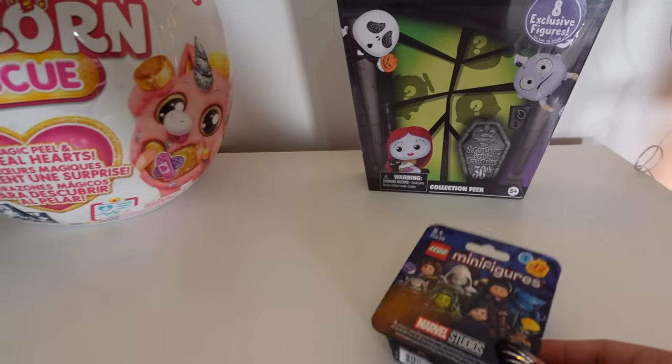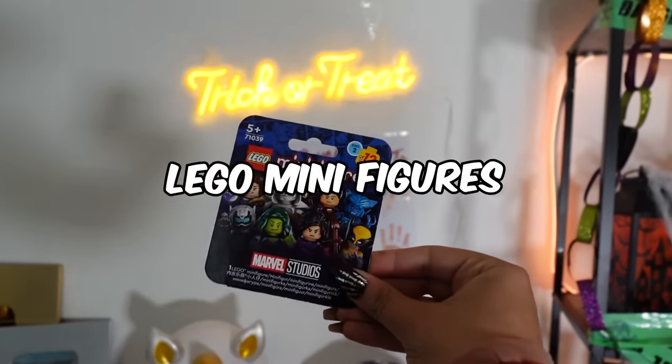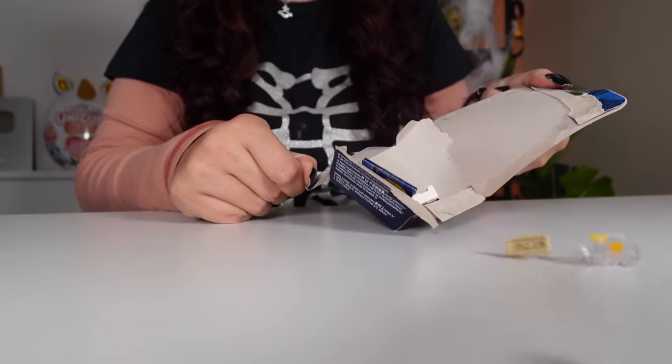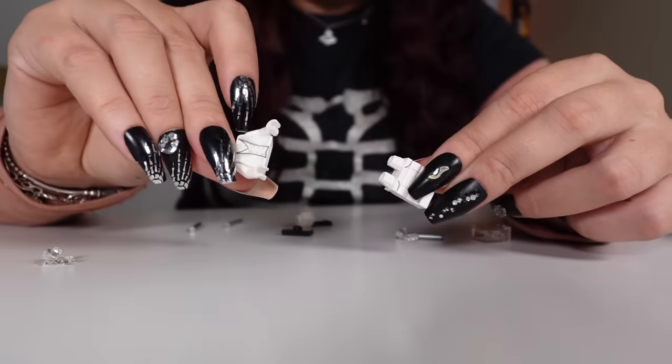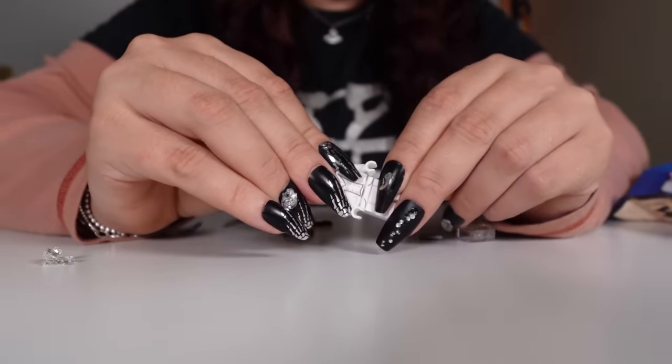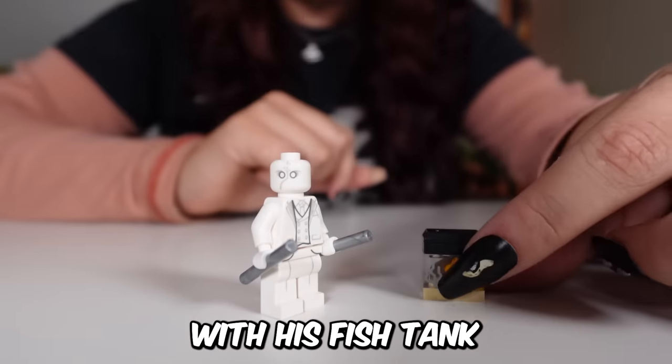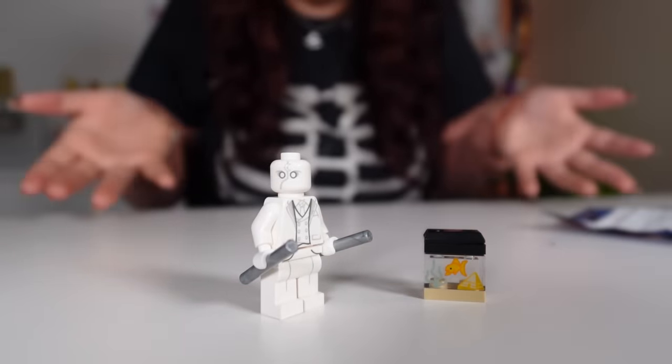Okay, next up, we have this minifigures Lego. And I'm not gonna lie, it looks very spooky. Now we have to build him. Okay, legs and body. Head. Baton. We found this Lego guy with his fish tank. Sadly, he's not a rare.